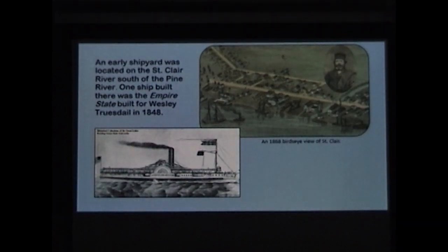He commissioned two ships to be built there in the 1840s, the Goliath and the Empire State. And luckily there is this picture of the Empire State. Both of these ships were considered very modern, very innovative, and very large for their day. Unfortunately, they both had terrible accidents very soon. They didn't sail for very long. The Goliath's steam engine exploded out of Lake Huron, and the Empire State sank after several years.